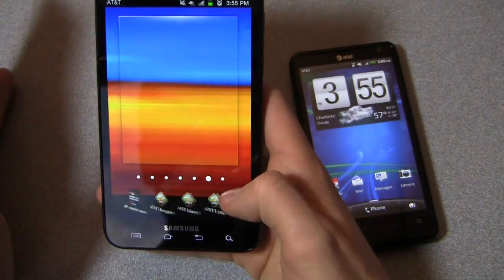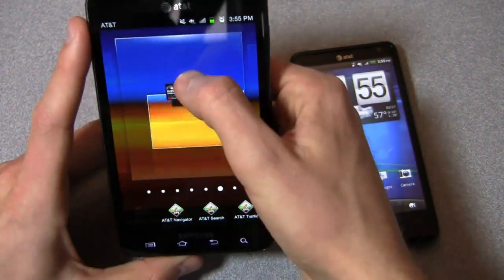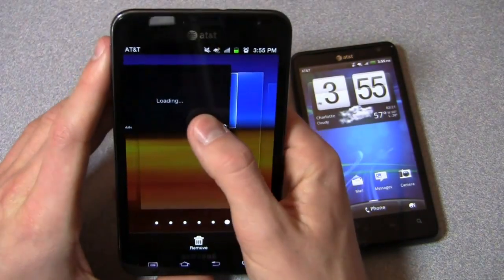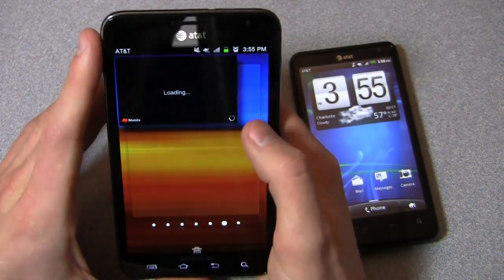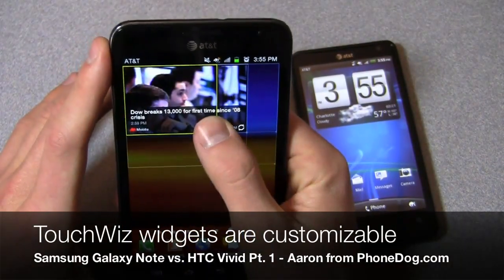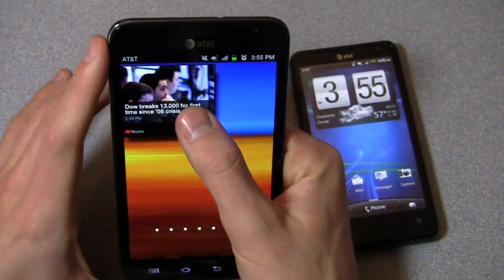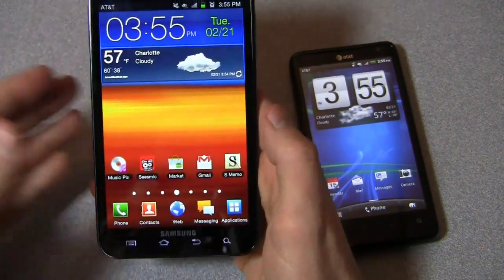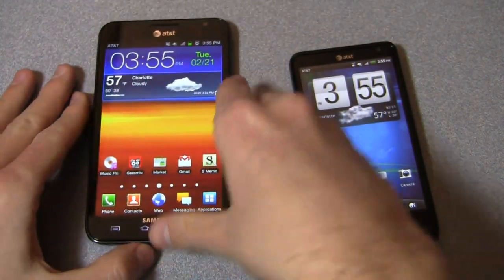Now, one benefit that TouchWiz does have going for it that Sense doesn't is when I go over here and see AP Mobile, for example, I'm going to bring it over here, and you'll notice that it's a customizable widget. So I can make it larger, I can make it smaller, I can make it tiny like that if I want to, and I can really make it my own, because if I'm on a tight screen like this and don't have a whole lot of space, I can really make it the size that I want.